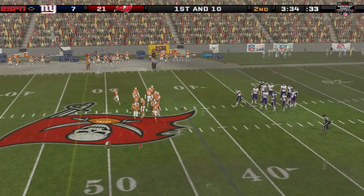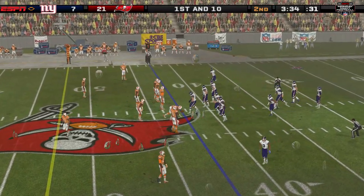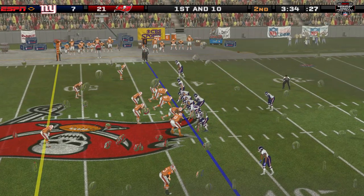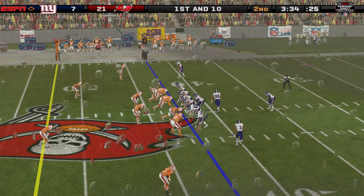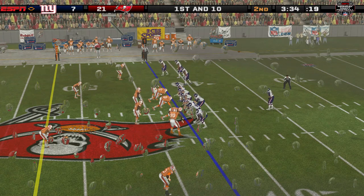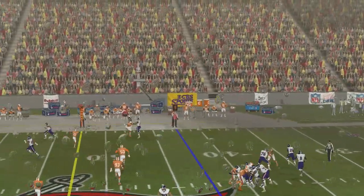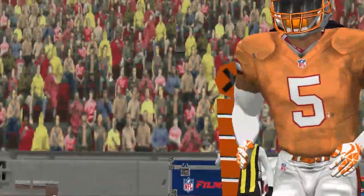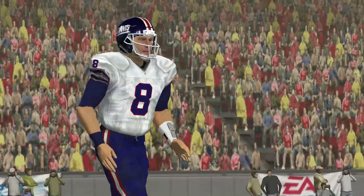So we have first and 10 here. Ball on the 42-yard line. Out of the gun, Jones with a man in motion. Blitz is coming with the throw. This pass is incomplete. Number 19 was his intended target, the intended receiver on the play.